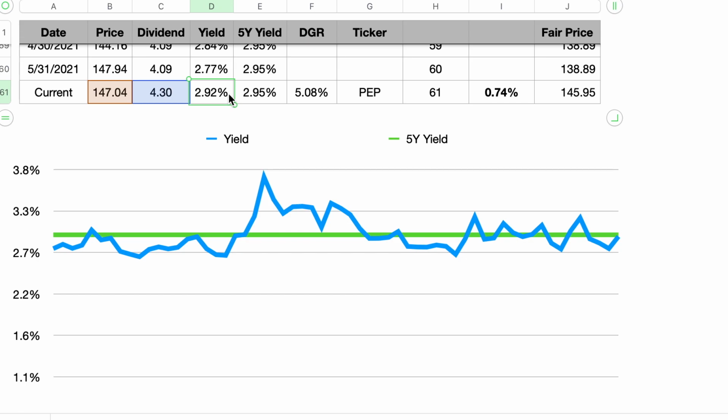There were a total of 11 dividend increases announced by Dividend Aristocrats during the month of June. One of them was already paid in June. Maybe you noticed it as we were going through the fairly valued stocks.